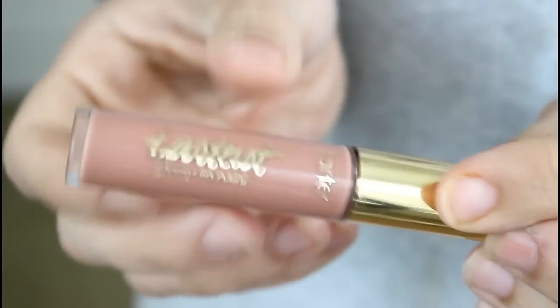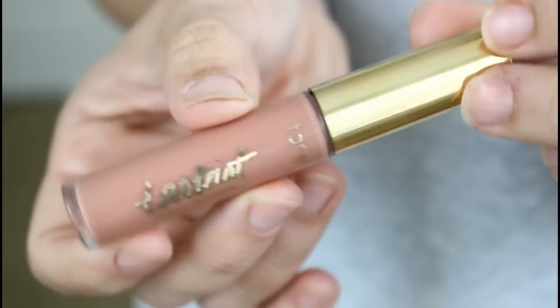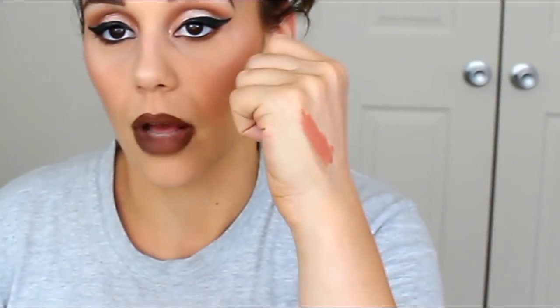This is the Tarte Glossy Lip Paint. You guys know the story. If you saw my haul video, I went into Ulta and I'm like, I want a boss ass gloss. Because I'm not trying to do that Kylie Jenner thing, but her glosses look really pretty. But anyways, you guys, this thing is so glossy. I love it. Look how wet that looks. It's so pigmented and it's so wet.